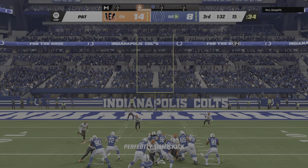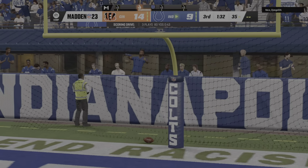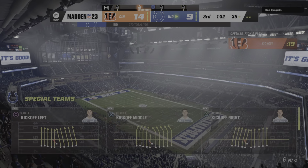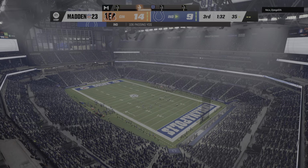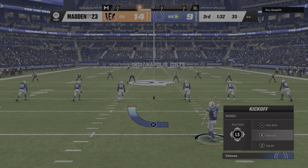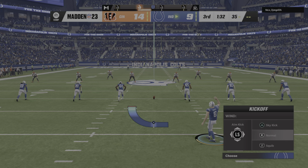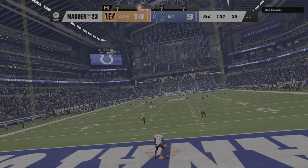And plenty to praise on the play, but this is also a bit of a breakdown defensively because you've got to be right on him when he makes the catch. Otherwise, he has the ability to really make you pay, and he does right there, picking up excellent real estate after the catch. And you can see the distance traveled there after the catch on the next-gen stats. A 5-point game now as here comes the kickoff.